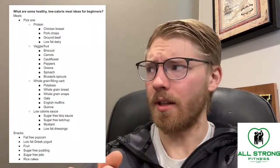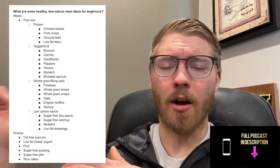Some examples of vegetables that you could do: broccoli, carrots, cauliflower, peppers, onions, spinach, Brussels sprouts. You could get some lettuce in there, maybe some celery. Trying to think of some others off the top of my head. Collard greens, asparagus is a really good one. I love asparagus. Fruit examples: bananas, apples, grapes, oranges, kiwi, pineapples. Blackberries, blueberries, strawberries, all great ideas.